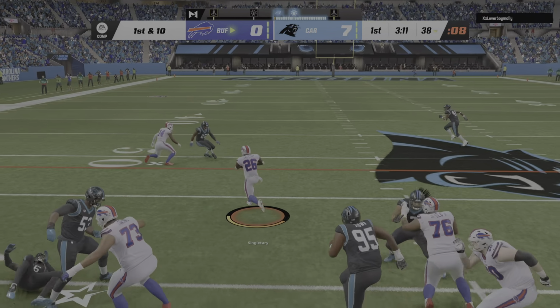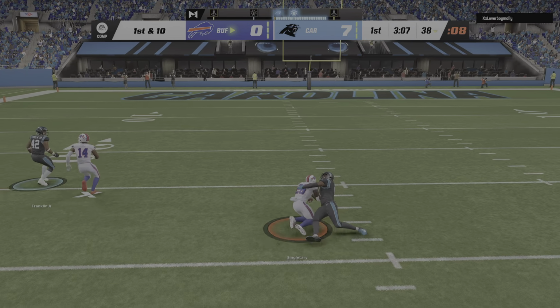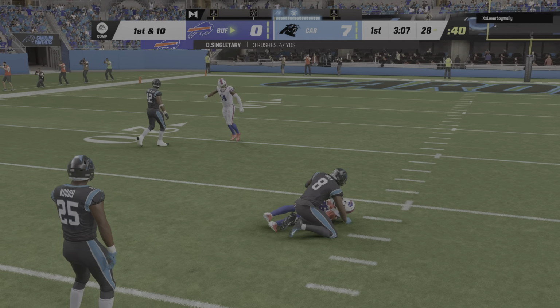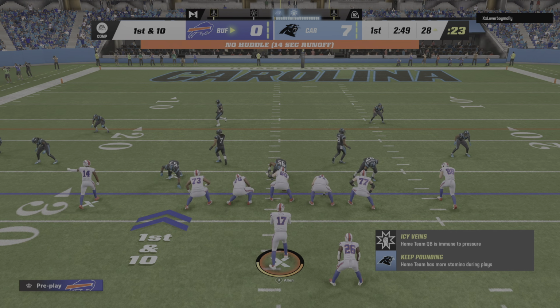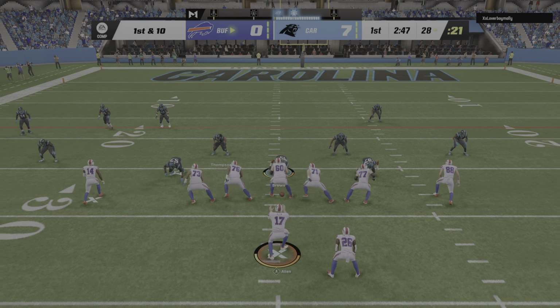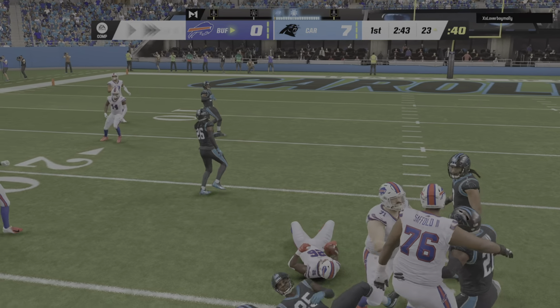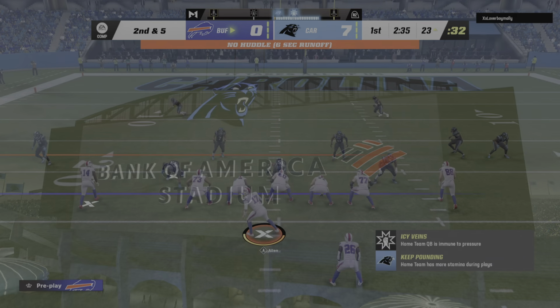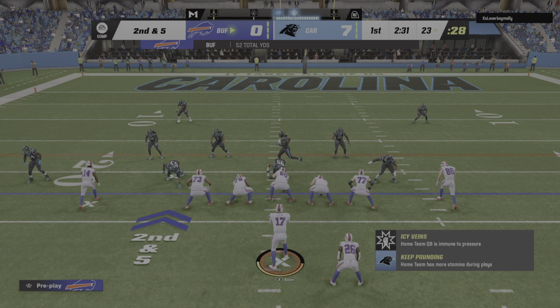On first down, they stick with Singletary. And some room to work. And he'll go down, but not before getting this inside the 30. So now then, the big play has him all the way inside the 30 now, first and 10. And he'll go down here right around the 23-yard line. After the pickup of five, here's second and five.